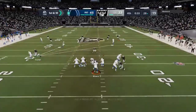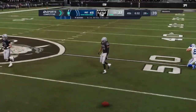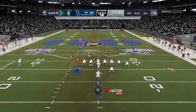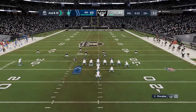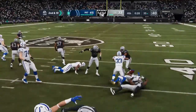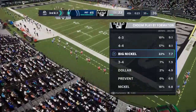Throwing here, Rivers. Oh, incomplete. A turnover would have really helped there. Almost intercepted. Instead, it's just second down. Damon Arnett on the coverage. On the handoff, Taylor. He'll be stopped at the 35, but not before he picks up 7 yards.